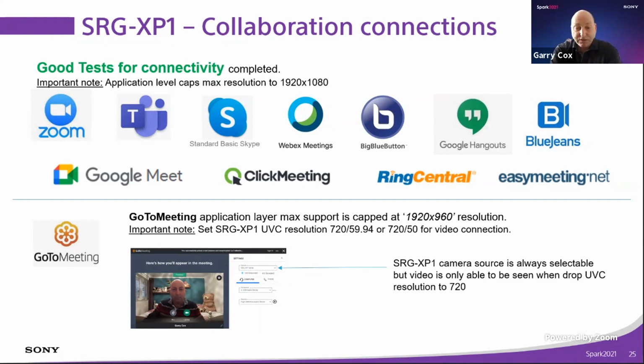GoToMeeting does have a strange capped resolution limit within the actual application layer. So the only thing to be aware of with the XP1 is we just need to slightly drop the resolution down from potentially 1080 to 720 for the video framing to work within the GoToMeeting application. But that's not a camera related problem. That's an application layer resolution issue that they have.